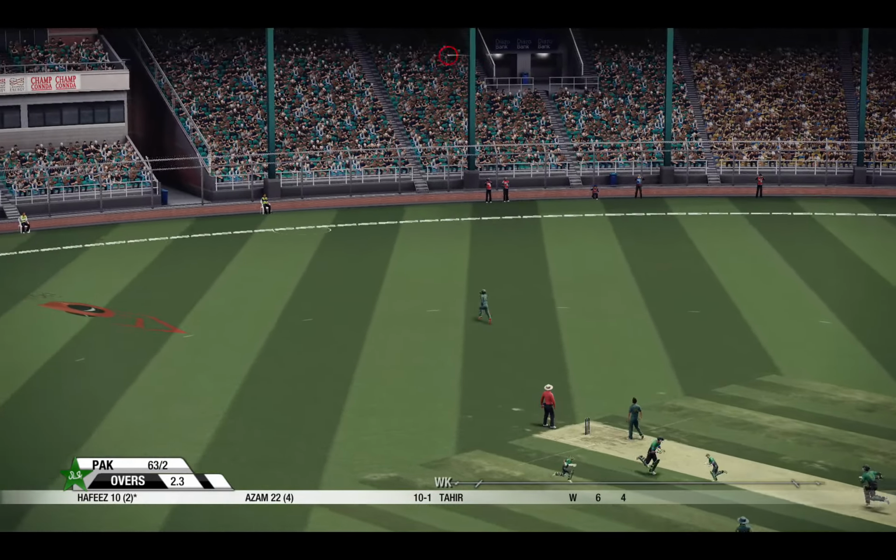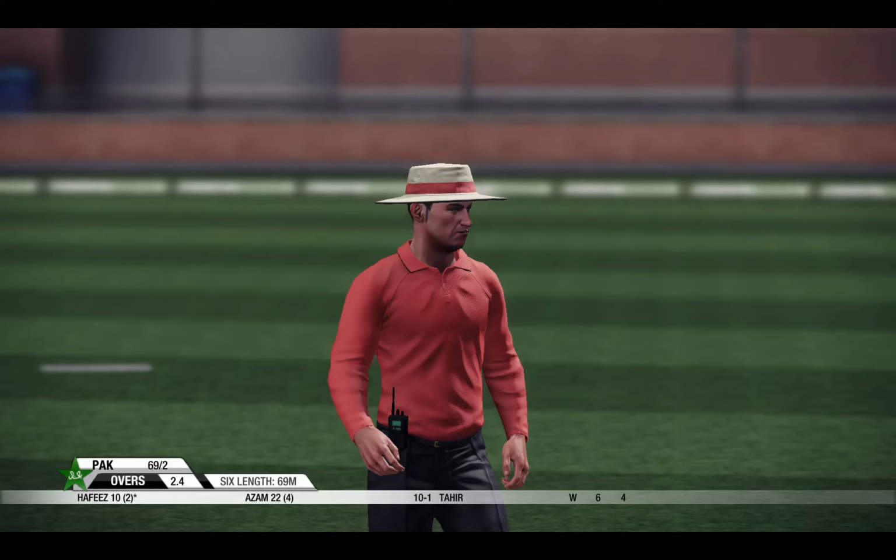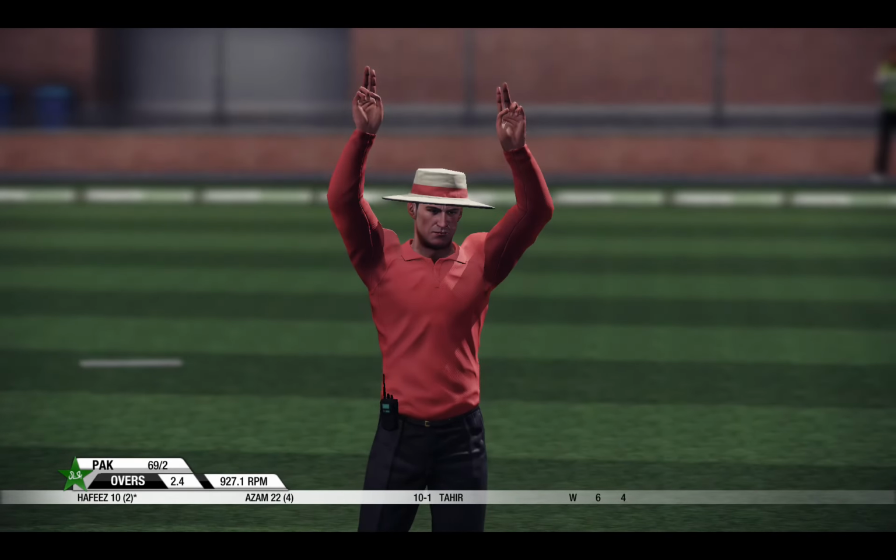This is high in the air. That's out of here. Over the bowler's head, superb effort.